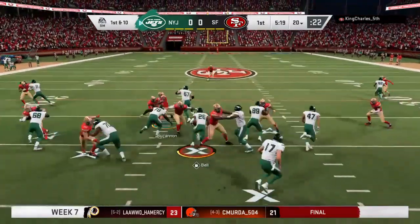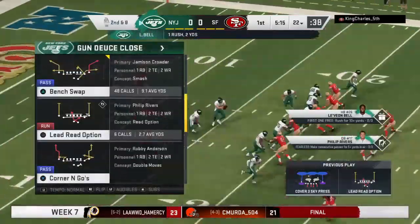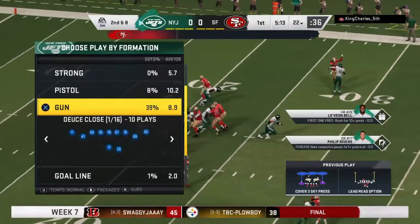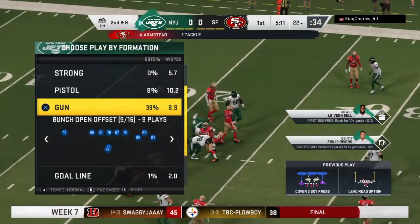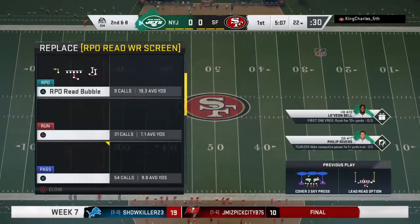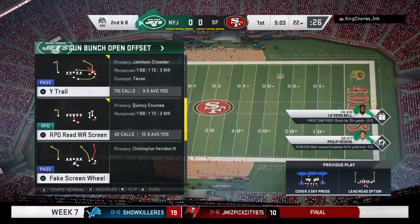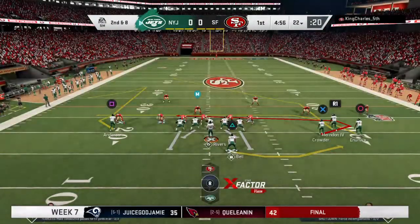Now a carry for the former Michigan State man, Le'Veon Bell. And he is brought down at the 22 after a gain of 2, and it brings up 2nd down. Early down stuff to put this offense in a precarious position. We know that securing the point of attack, especially against the big-bodied guys in the middle of this D, has got to be priority 1.